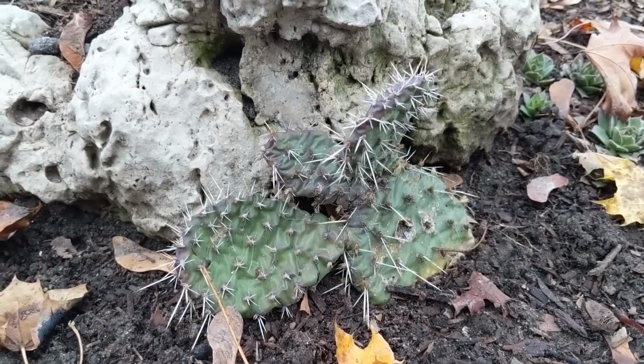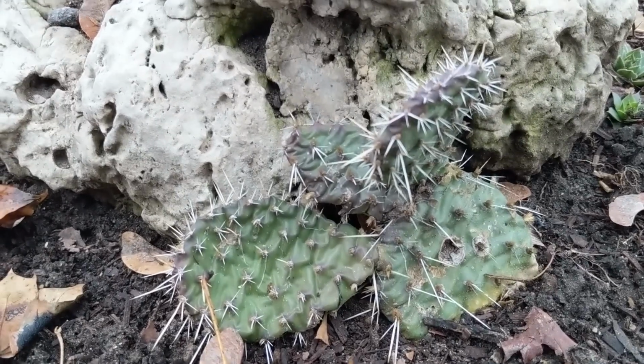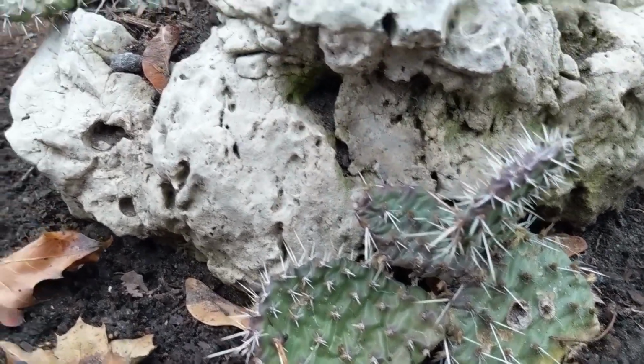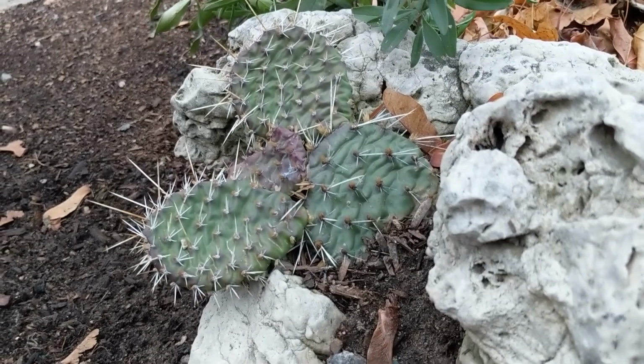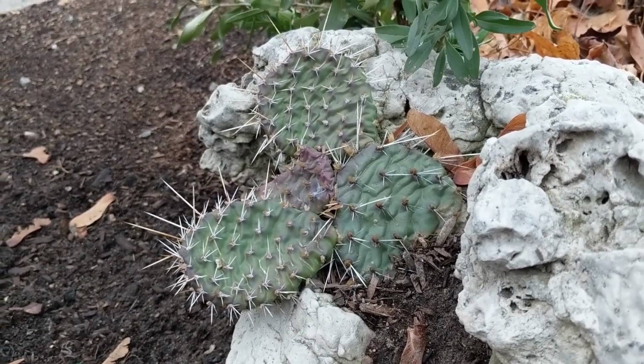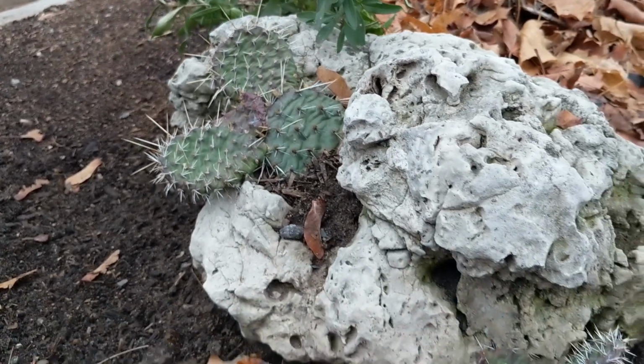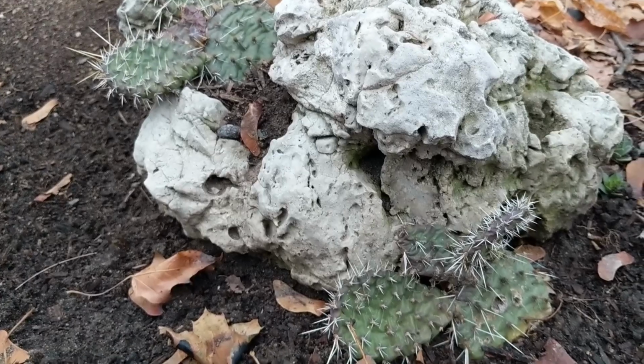Over here in our boulevard garden, we've got our prickly pear cactus. And to be honest, it's looking kind of sad. It's looking kind of wrinkly, a little bit unhappy, but I'm thinking this is just the normal phase of this plant before it goes into the winter months. So fingers crossed it does really well over the winter and comes back even better next year.